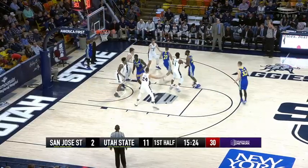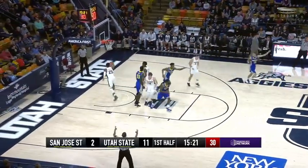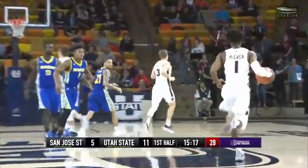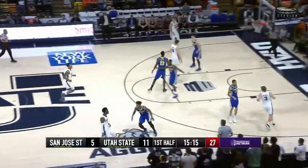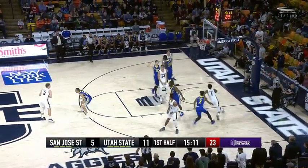San Jose State inbounds over to Wellage. Wellage with his first shot attempt is a three, and he buries it straight away. That young man can really shoot it, shooting 46% from three, and the Aggies' lead is cut to 6, 11-5. 15:14 left to go here in the first half.